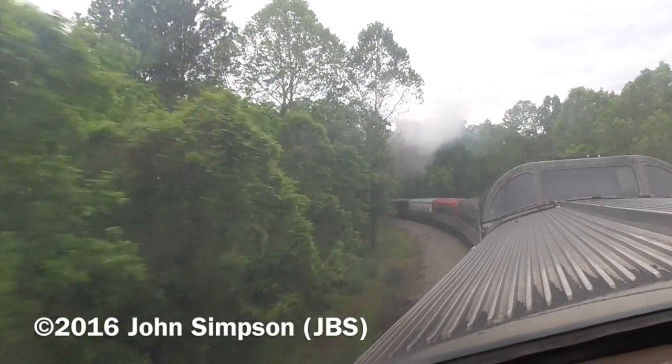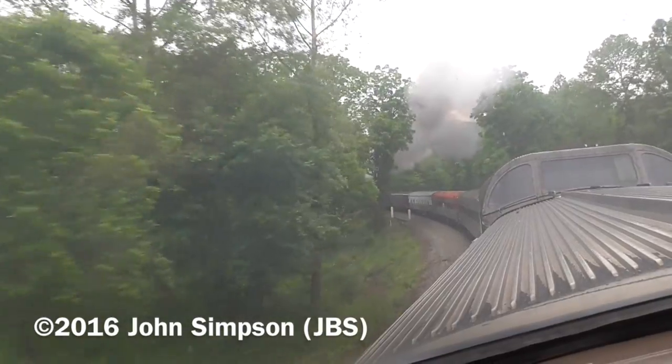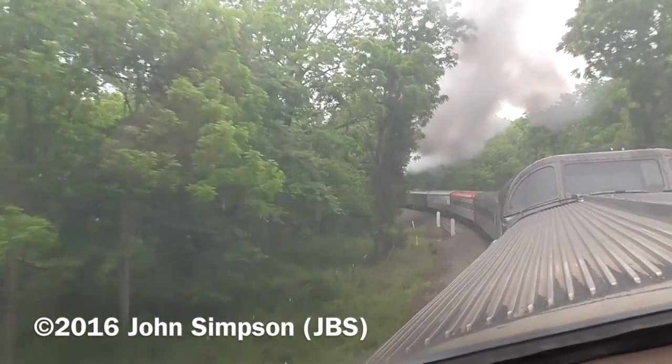Not very far that way, 6 cars. So it's a little bit of a trek that you've got to do, okay?